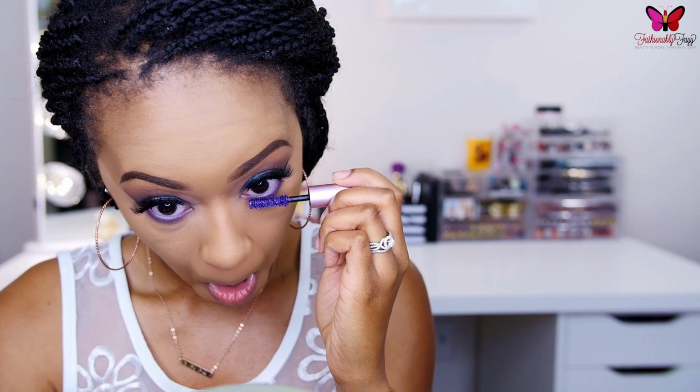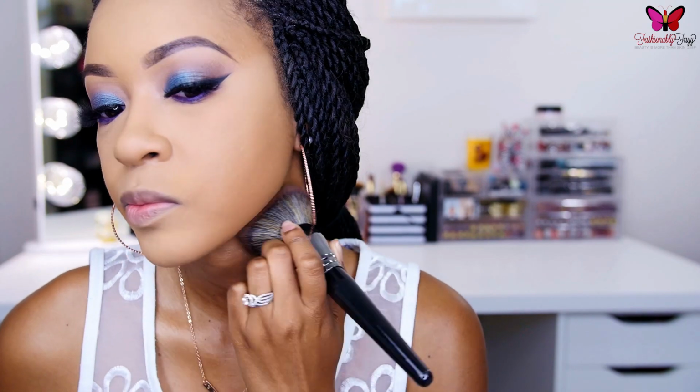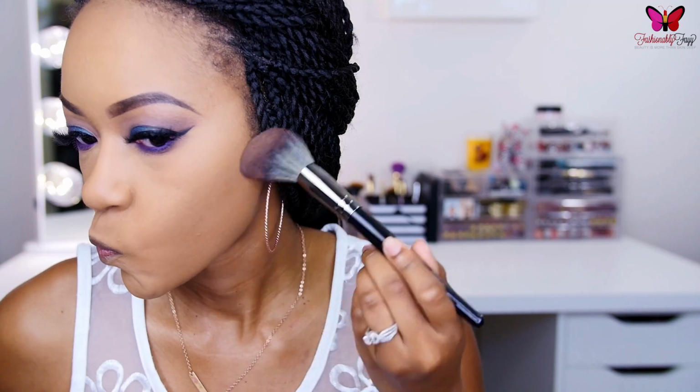So next up, I'm going in with the limited edition purple mascara that came as part of the collection and applying that to my lower lashes. And then setting my face using my MAC Mineralized Skin Finish in the shade Dark. And by the way, this brush I'm using is by Morphe. It's the E1 and I have been obsessed with it.